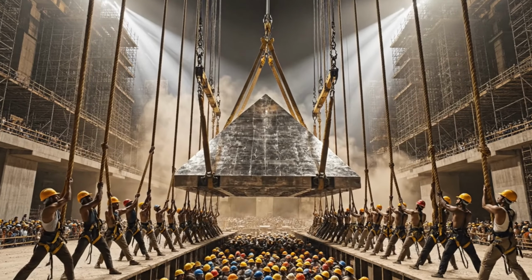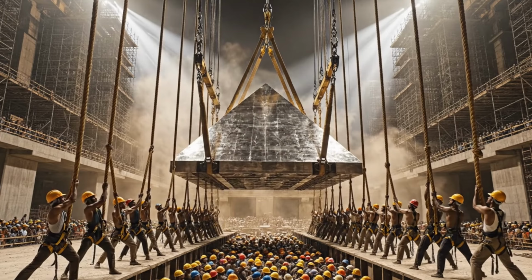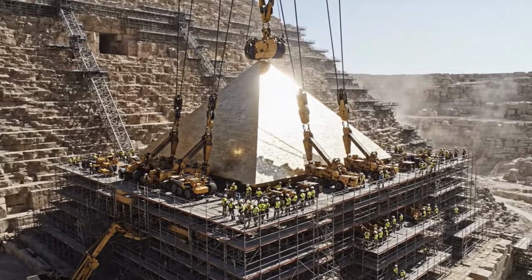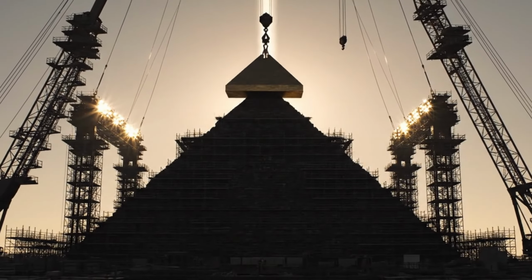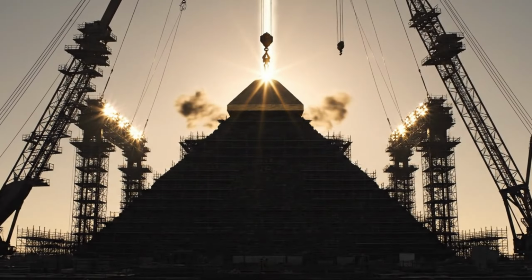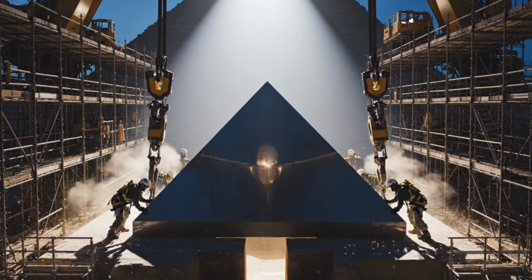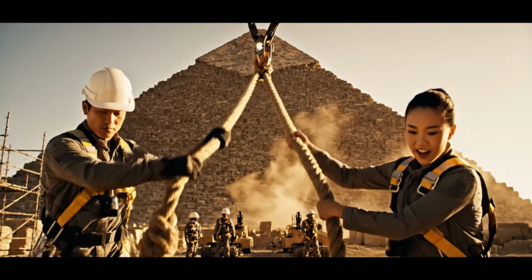Hundreds of workers unite for this final lift, human strength and coordination facing their ultimate test. Rising toward the sky, pulled by ropes woven by hand, controlled by workers who've trained their entire lives for this moment. Watch it rise, humanity's crowning achievement, literally reaching for the heavens. It settles into place, the final stone, positioned by human hands to complete perfection. The ropes release. It's done.